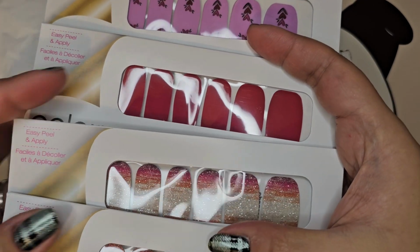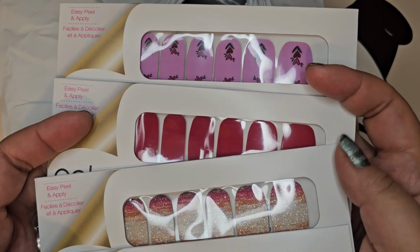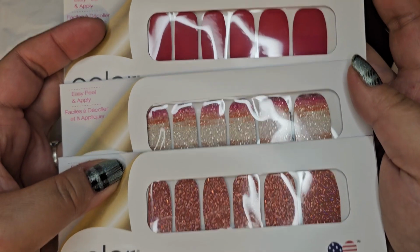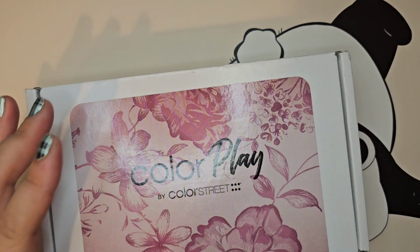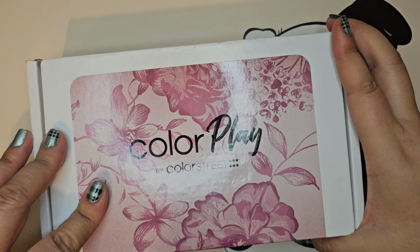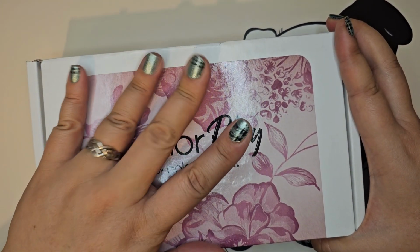I wasn't really big on any of the other ones, although Skip a Beat, which was a pink with hearts, yeah, I think that's what it's called. That one I might end up getting, but I don't know, because it's so Valentine's-y that I wasn't sure it's worth it. I have Valentine's sets that I'm planning to use this year, so I didn't want something that was too Valentine's-y. Unless, of course, Color Street does some kind of sale, like another BOGO, then I would do it.